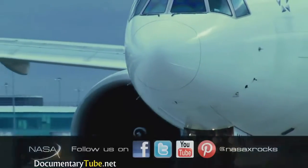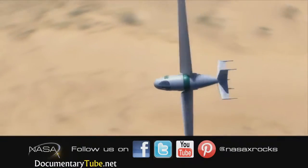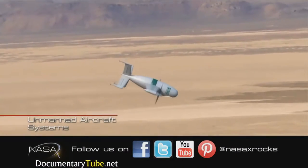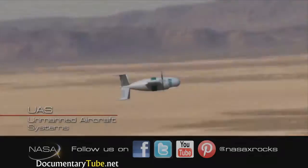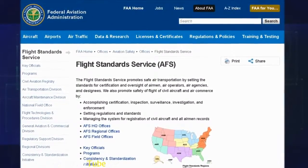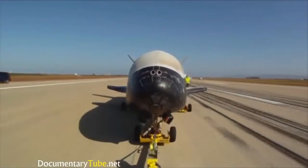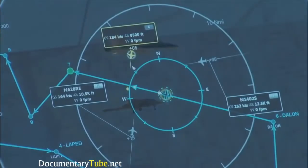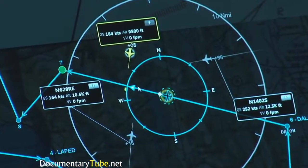And one of the biggest changes that will be confronting the NAS shortly is the inclusion of unmanned aircraft systems, or UASs. The FAA has strict rules outlining all aspects of piloted flight, but with no pilot inside a craft, changes will need to be made to make sure these systems are as safe and robust as possible.